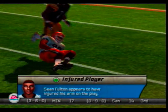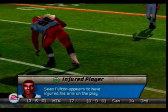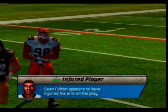Number 98 is getting up very slowly. It looks like he'll head toward the sideline, and we'll get you an injury report as quickly as possible.